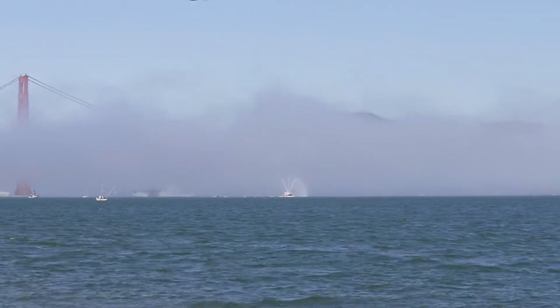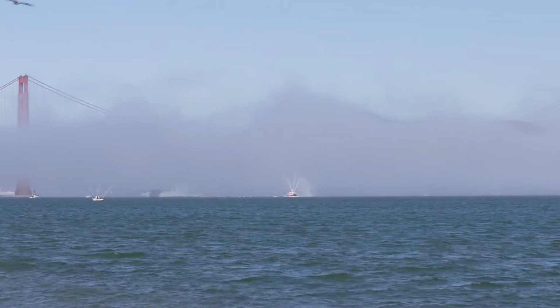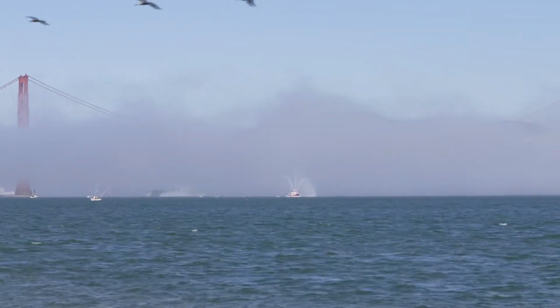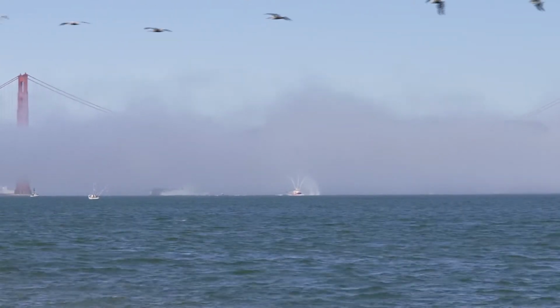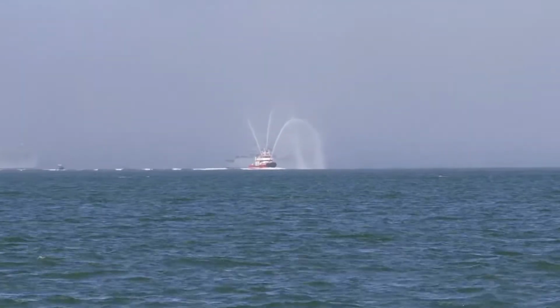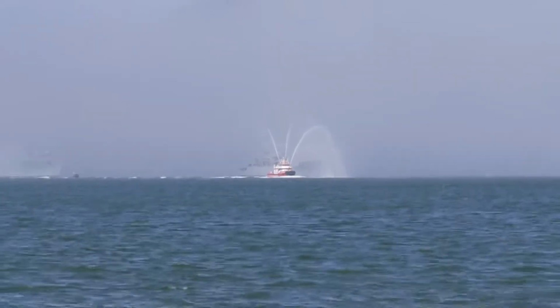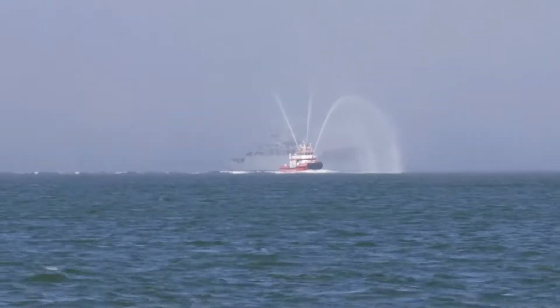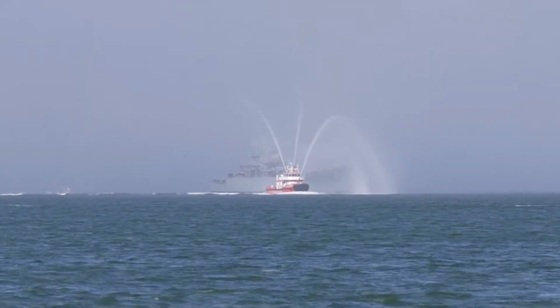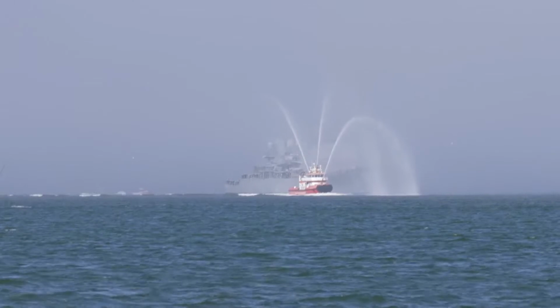We're hearing all sorts of horns today. We were hearing them even before dawn as these ships made their way outside the Golden Gate to get ready for the parade of ships. It has been a long day already for these sailors. Their ships arrived in town earlier this week. There is the San Francisco fireboat. They exited the Golden Gate just before sunrise.